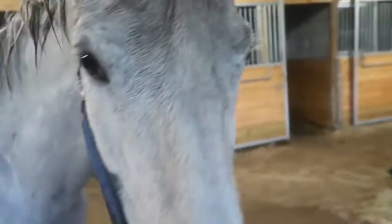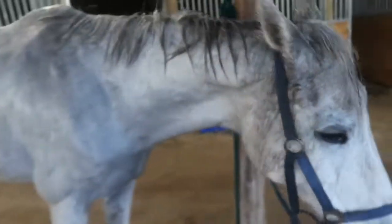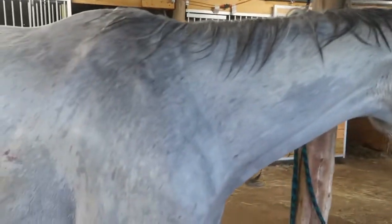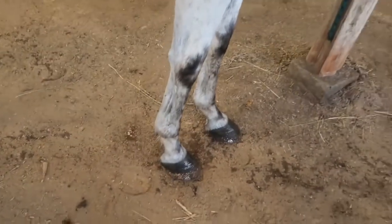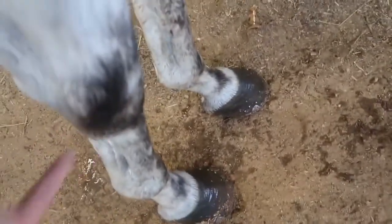So here's how he looks wet. Now I did not really clean his face. I'm going to use some baby wipes for that. I didn't really do that, but you can see how much better he looks here already. Look how good his legs look. Now he is a dapple gray, so you might think, what is this, mud? No, that's just his color. So he is a dapple gray. Look at that. That is fantastic there.